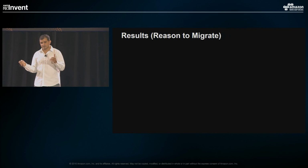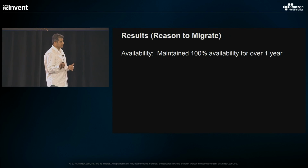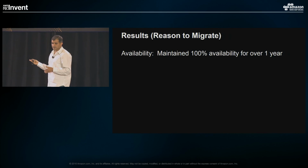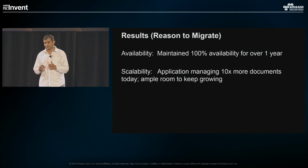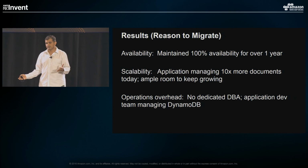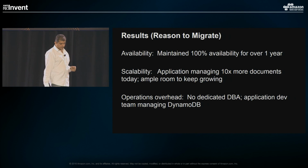Let's evaluate the reasons to migrate and where we are today. Since the migration, we have had 100% availability. So the first reason to migrate, we have managed very successfully. Second, we have got 10x more data, and we are seeing there's ample headroom, so we can keep on scaling with DynamoDB. And finally, we do not have a DBA. So I think we have brought down our costs, both from operations and from the ownership point.